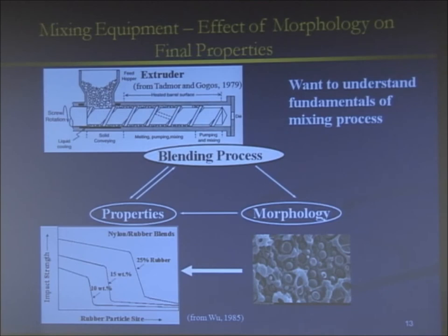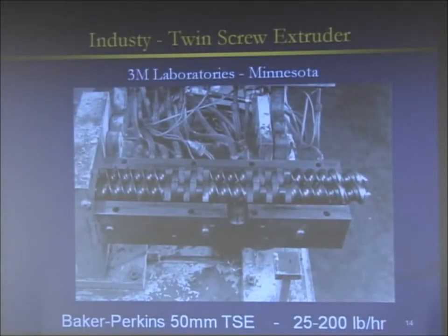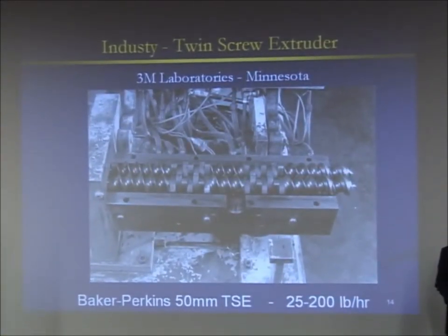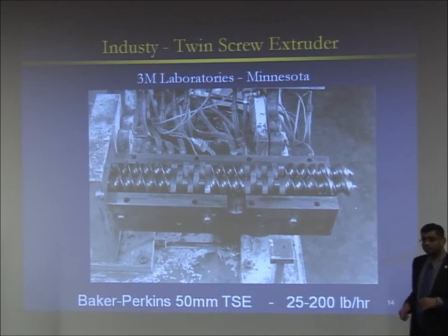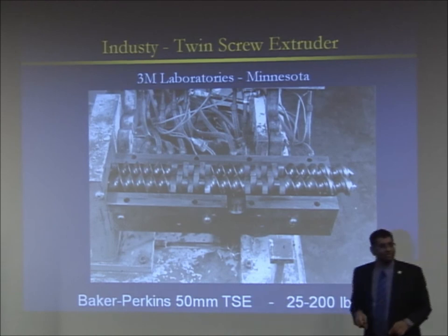Okay, so there is a way for us to control the properties by looking at the right structure. To get that structure, we want to do certain types of processing. So this is a twin screw extruder. This one is actually at 3M Laboratories. It's their experimental extruder, a 50 millimeter, and it requires about 25 to 200 pounds per hour to run through there. When we first started out on this, I think we were making on the order of about 10 micrograms per 3-day cycle. So we were doing some calculations to see how we could get to that 200 pounds an hour rate. Well, it wasn't going to work.